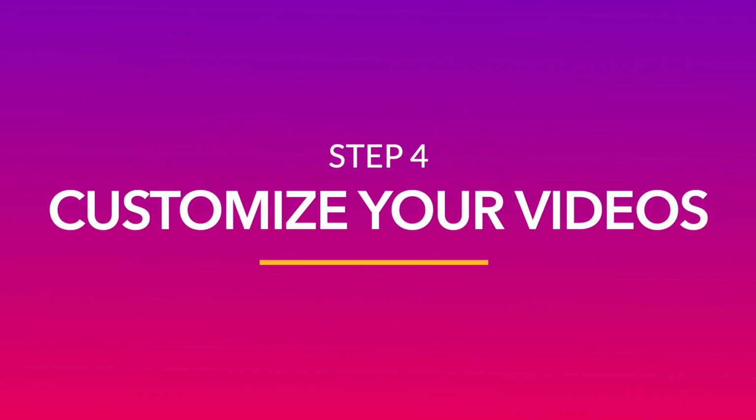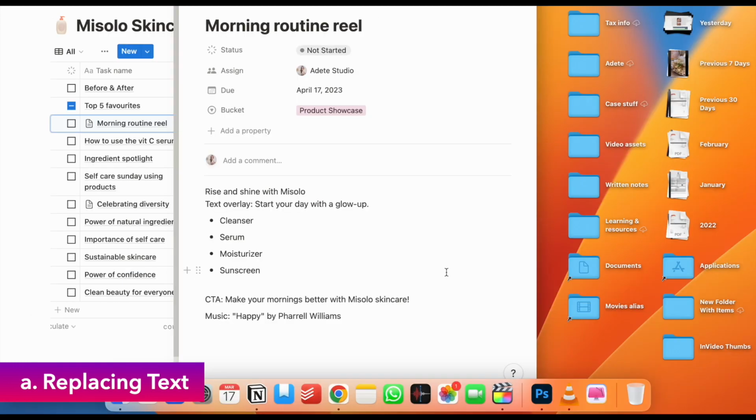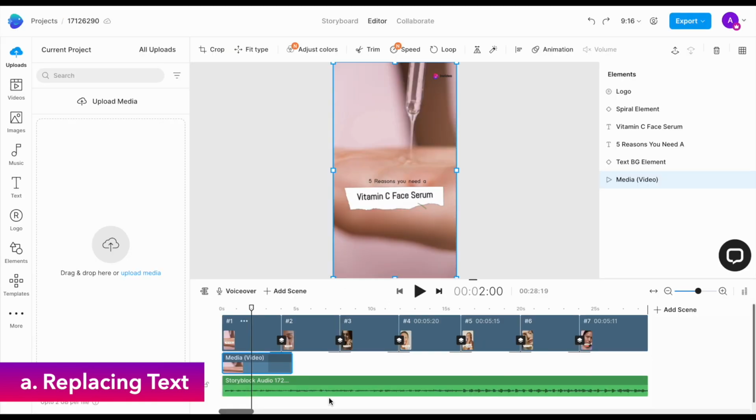Now let's get to our most important step, which is customizing the template to make it your own. We will start by replacing all the placeholder text on the template with our own, because that sets up the context for the video and makes it easier for us to navigate which clip needs to go where. Now, since we already have our script from ChatGPT, all we need to do is copy each line of text from there and paste it in a corresponding scene on the canvas.